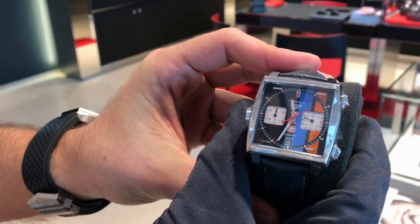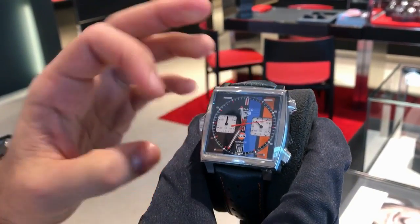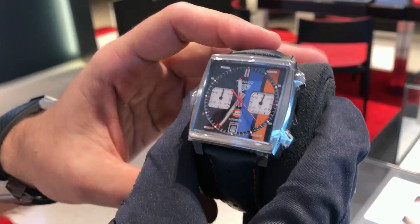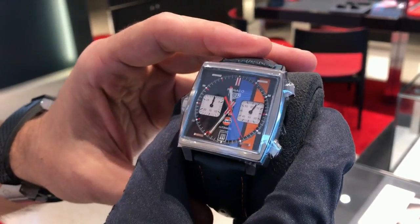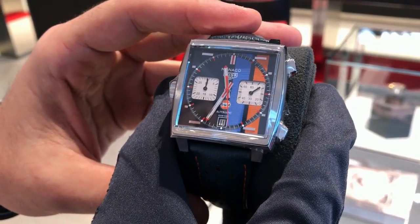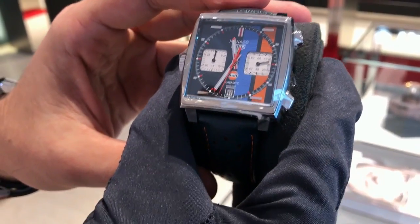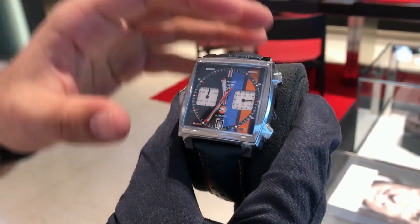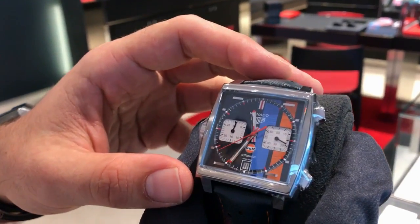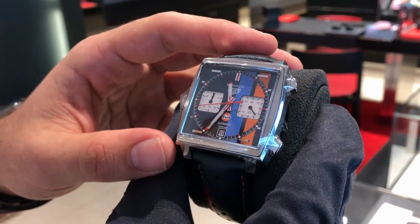So this is the Golf version. It's the Calibre 11. There's going to be a couple of versions. There's the standard production model, the special edition, and then there's a limited edition coming out a little bit later as well. Oh, I see. So this is the limited edition? This is the special edition. What's the difference between the special and the limited? The limited is one of 500, I believe. It's a numbered edition. Got you.